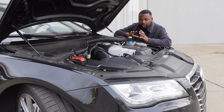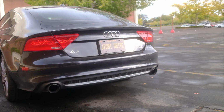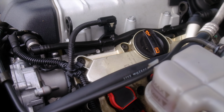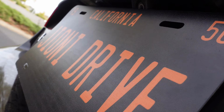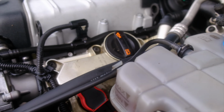There are some reported issues with the car burning oil. There are multiple reasons why it can do that. I think the prior engines, before they were redesigned to this, were notorious for burning oil. If you find that you have to top off your oil every 1,500 miles, then that car has an issue of burning oil. But if it's every 5,000 miles that you have to put a quart of oil in there, then you might be fine.